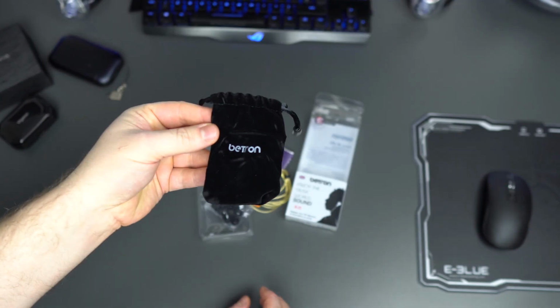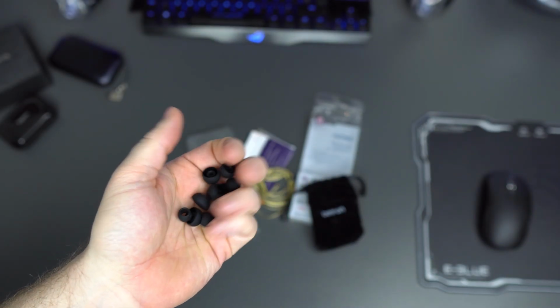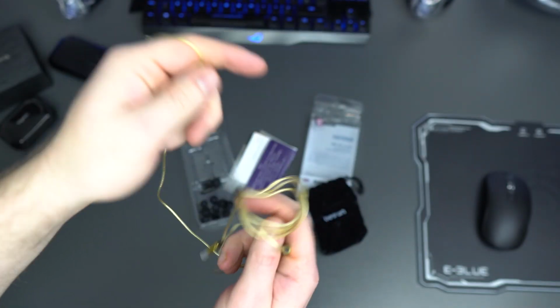Okay, so in the box you get the usual gumph. You get your carry case, which is a nice little velvety material. You get a selection of different size ear tips to fit those different size ears. You get a wire clip so that you can attach the earbuds to whatever item of clothing you want, and then you get the earbuds themselves.